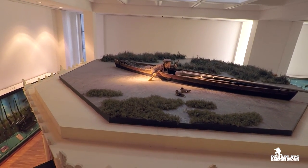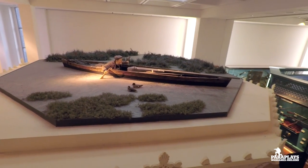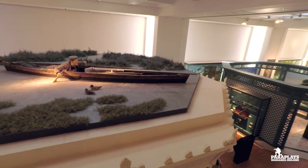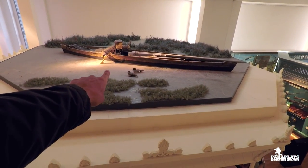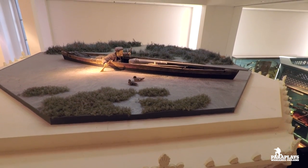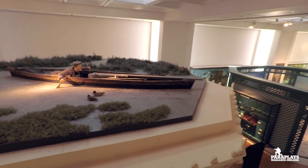Lay down in a small boat, in prone, with your ridiculous shotgun. And at the end of the day, all you're shooting is little wildfowl like this. Don't seem right somehow. But anyway, that's what that is. You learn something every day.